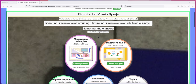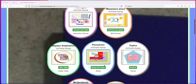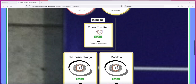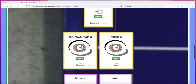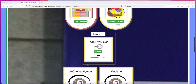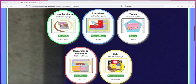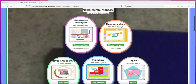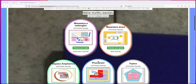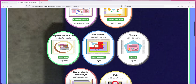And you'll see here instruction games, skill games, ability test, study, and other things that you can take advantage of if you're trying to become familiar with Chichewa. Or you may be a native speaker who moved away and needs to practice, or you want younger children to learn Chichewa, or there are adults trying to pick up the language because this is your culture and you're just trying to become familiar, and a variety of other reasons why you would be interested in the Chichewa language.